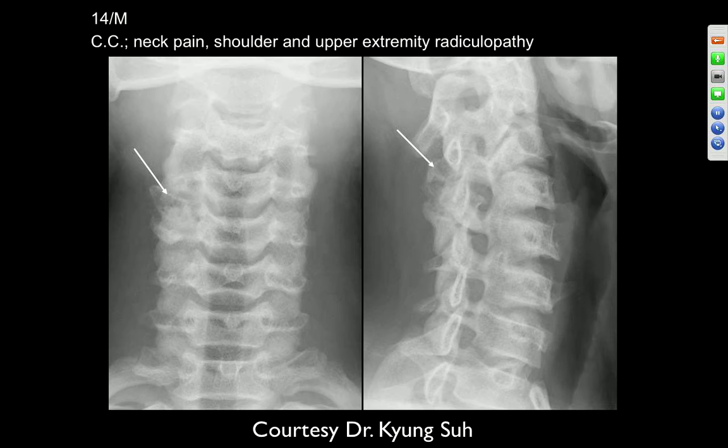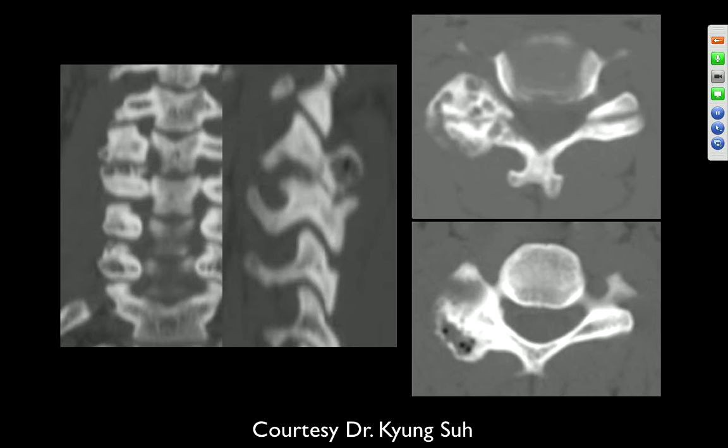Okay, Philip. These are frontal and oblique radiographs through the cervical spine, demonstrating a destructive process among the posterior elements of the cervical spine. In the right facet joint, there are prominent erosions and subchondral cysts with some vacuum phenomenon.